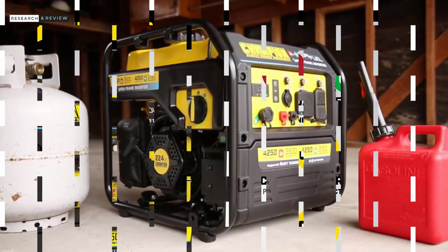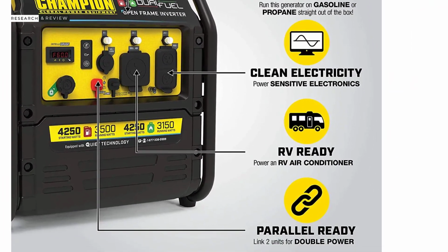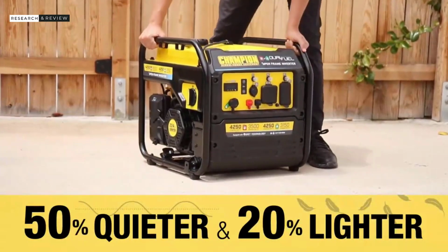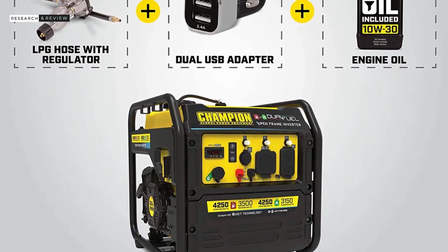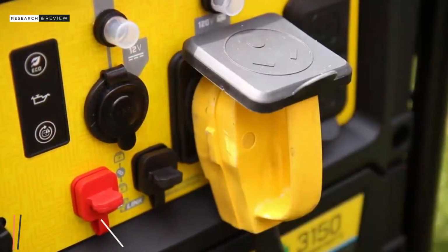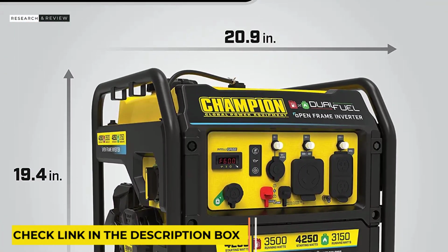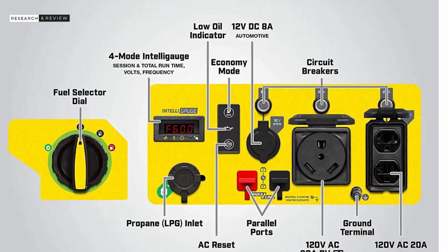One of the most impressive things about this machine is that it runs 50% quieter than conventional generators while being 10% lighter. This is due to the highly advanced open-frame design of the inverter generator. With an incorporated economy setting, this generator will save more fuel while extending its engine's life. With its quiet operation, we guarantee this inverter generator is ideal for RVs, tailgating, and your home's backup. The generator also offers a runtime of up to 17 hours due to its running power of 3,500 watts.